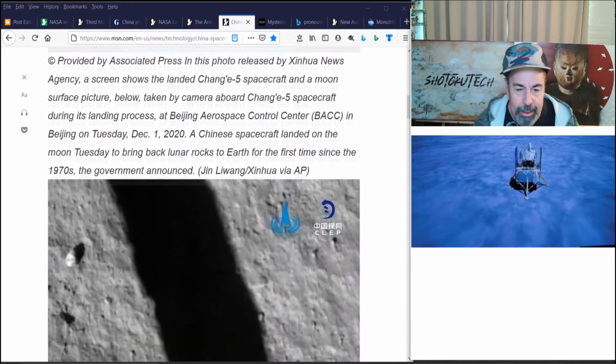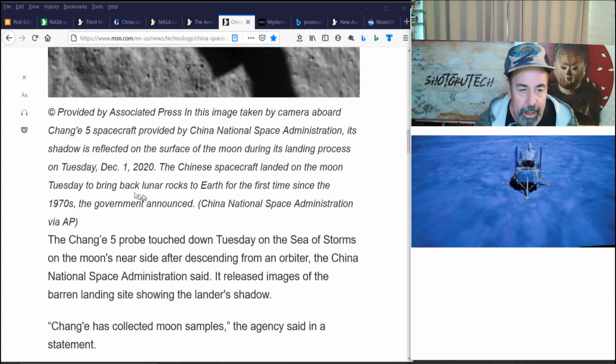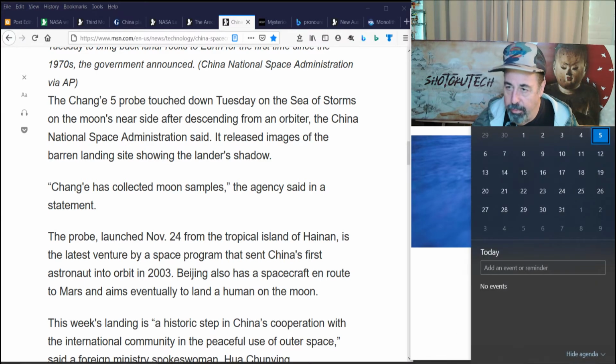But apparently here it is sampling some moon rocks. It landed on December 1st, Tuesday. And this is the Sea of Storms on the moon's near side, descending from an orbiter. So this is Chang'e, named after the goddess of the moon, and this is Chang'e 5. So it launched on November 24th. Let's see how long it took. So it launched on November 24th, so it took a week to get there.